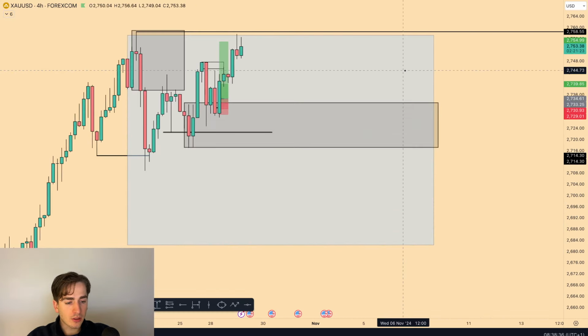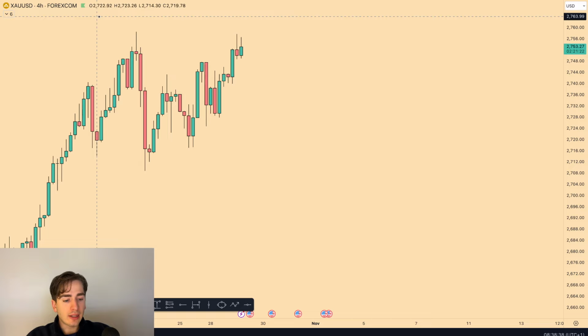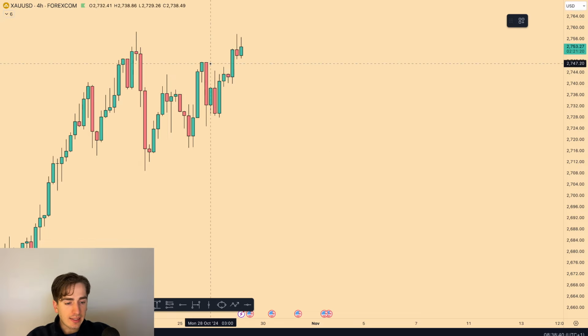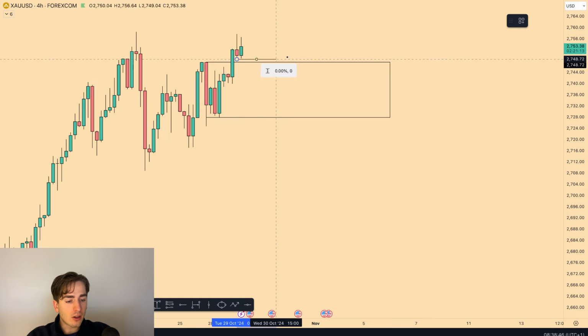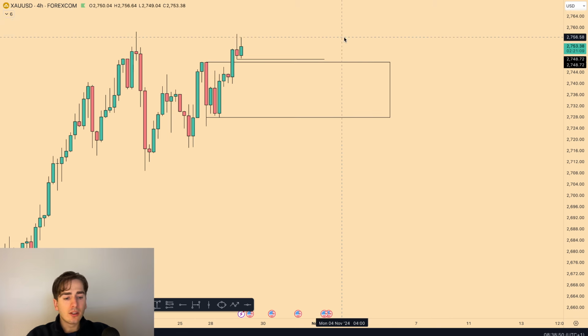Looking here at the 4-hour time frame, just cleaning up the chart, what I would now be looking at is this overall zone over here. Maybe for us today to liquidate our own low, and then I'll be keeping an eye on looking for further upside from gold. So that's it for today, guys.